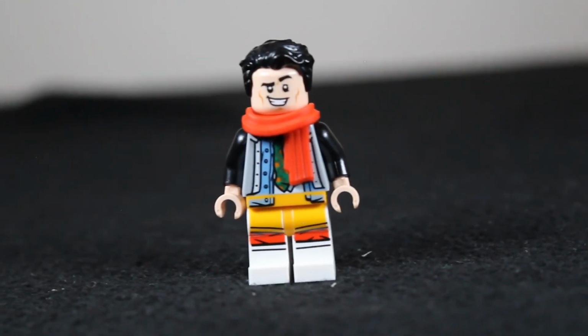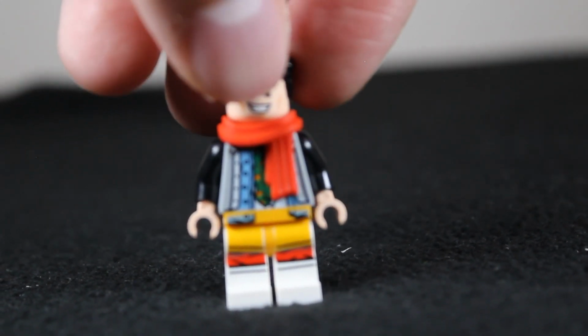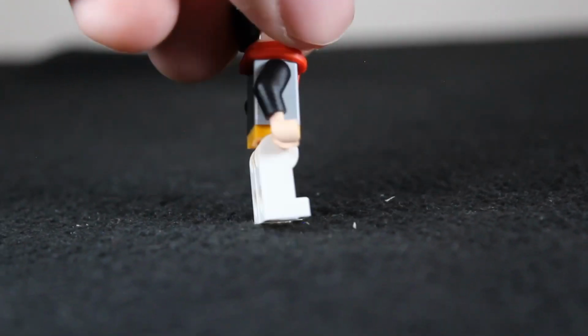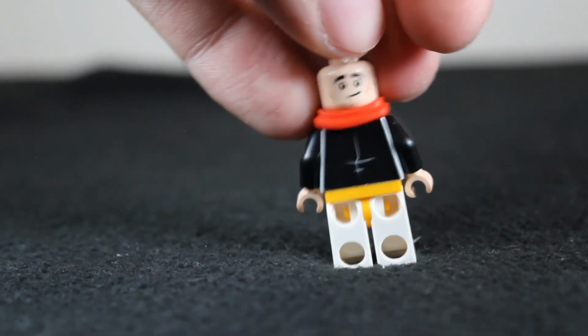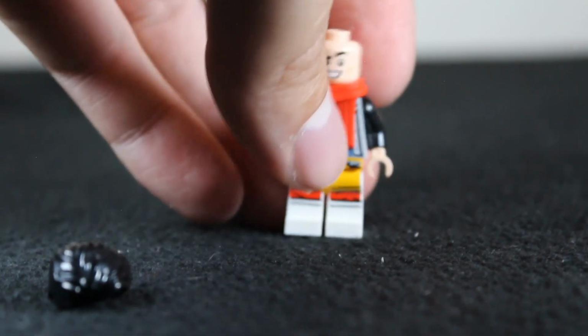It's the same face as the Central Perk figure. Really nice detailing on all of Chandler's clothes. No dual leg printing, which is a little disappointing, but he still looks great. Same back facial expression. I believe that's Superman, Lego Superman's face.